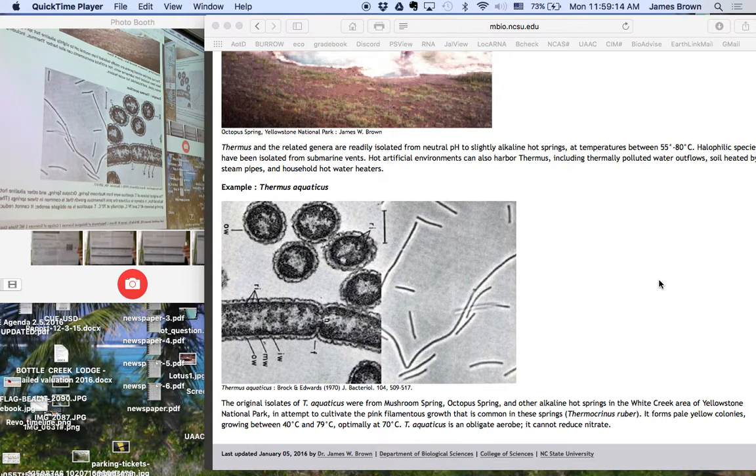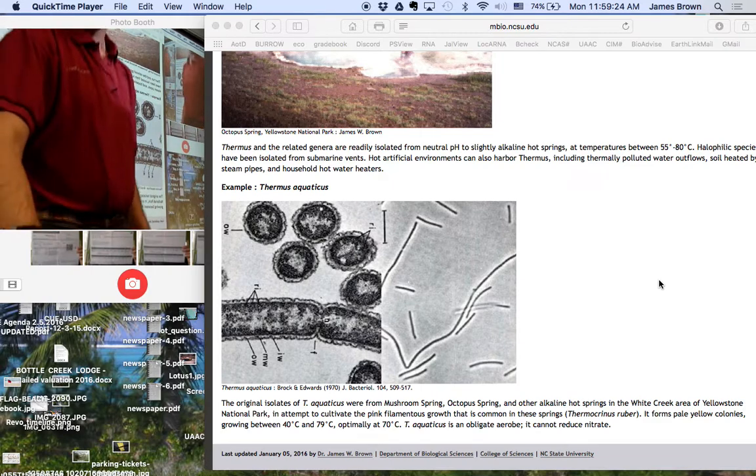A lot of these organisms can grow by anaerobic respiration using nitrate or occasionally sulfate as a terminal electron acceptor. But Thermus aquaticus can't do that. It can only grow aerobically.